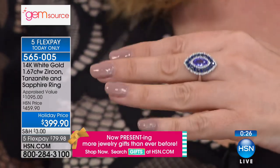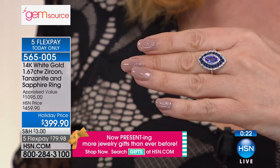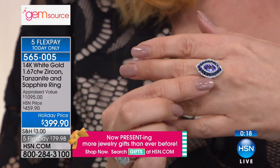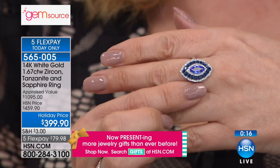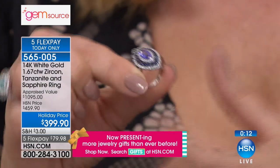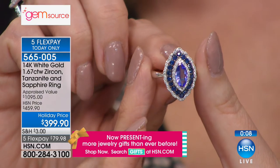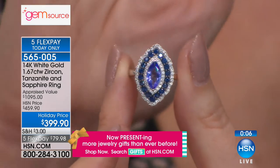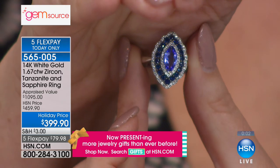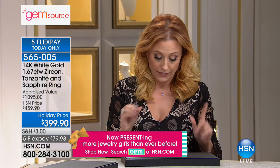And these are all the real thing. 1.67 carats, tanzanite, zircon, and sapphires. That deep blue all the way around is genuine sapphires. Isn't that incredible? This sample size is actually a little bit big for me, so I just wanted to show it to you. Look at that. We have your size. You see the sapphires and the tanzanite. And as I shadow it, look how deep that gets. Oh boy, look at that. Gorgeous, so pretty. Oh, I love it.